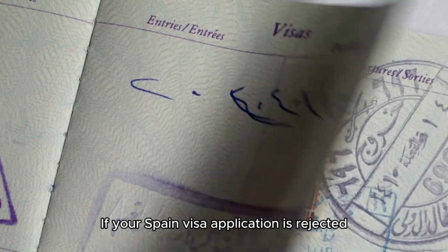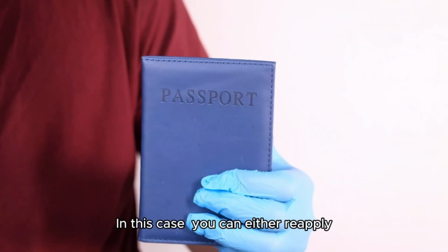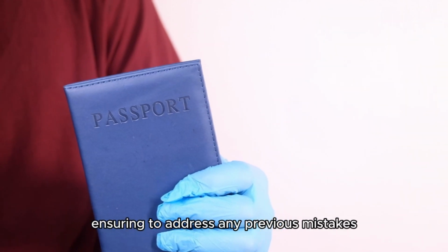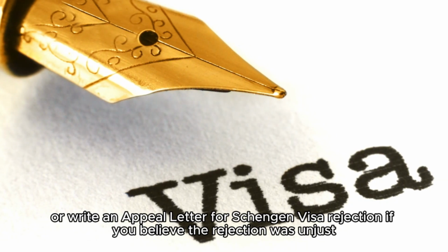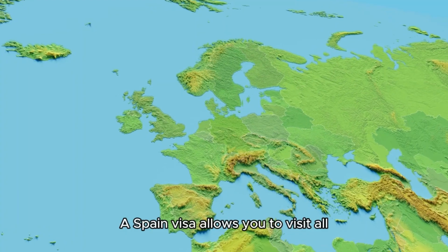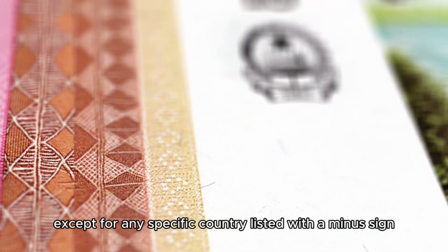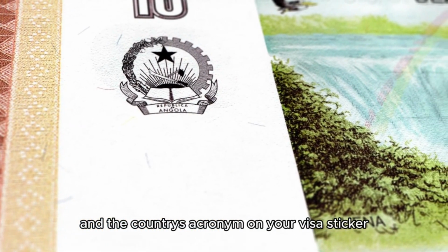If your Spain visa application is rejected, you will receive a letter stating the reason. In this case, you can either reapply, ensuring to address any previous mistakes, or write an appeal letter for Schengen visa rejection if you believe the rejection was unjust. A Spain visa allows you to visit all Schengen countries, except for any specific country listed with a minus sign and the country's acronym on your visa sticker.